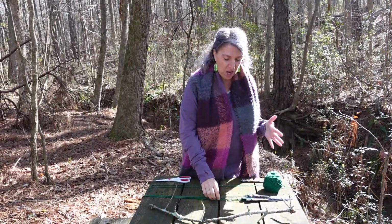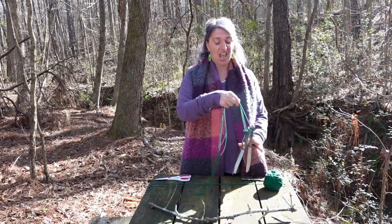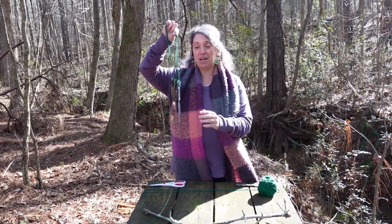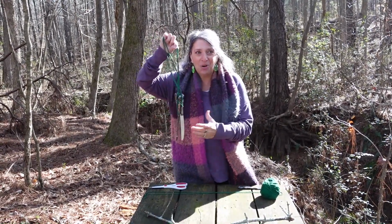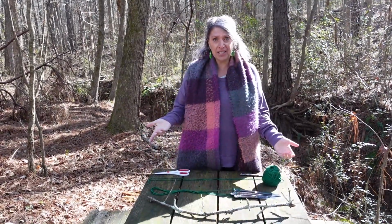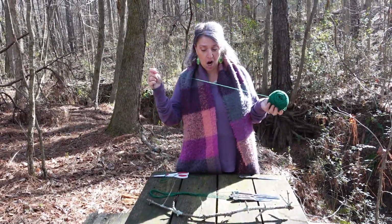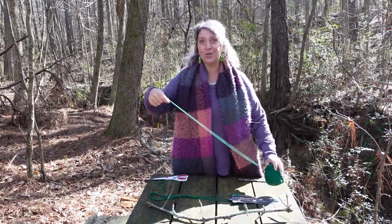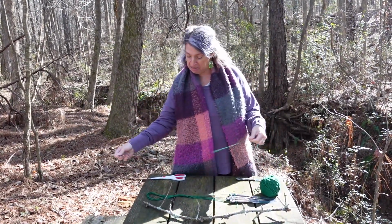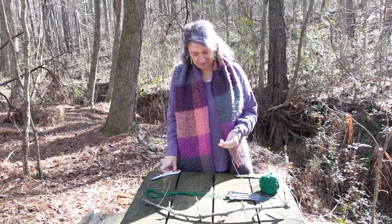Next thing I did was I thought, what makes a beautiful sound? So I went through my kitchen and found some old knives I don't use, put little strings on them, and don't they sound cool? All right, let's get started. The first thing I'm gonna do is take my yarn and cut a little holder string for it. So I'm thinking about this much, sure.